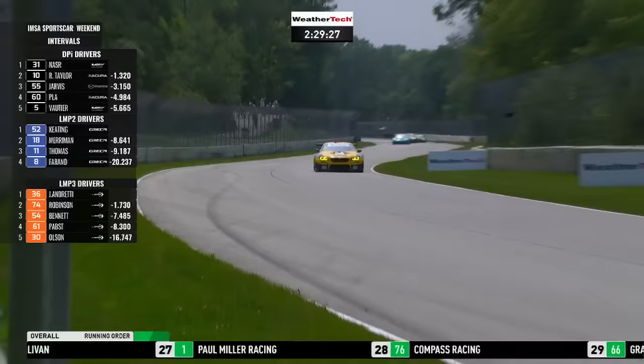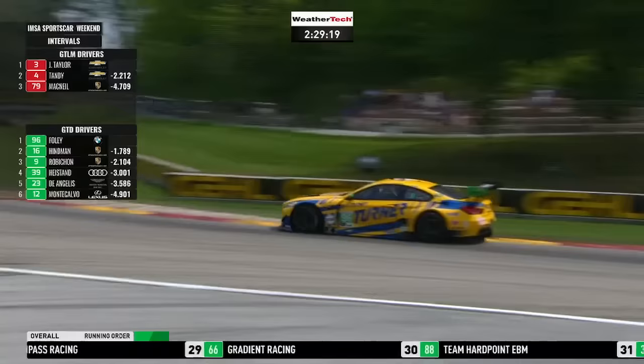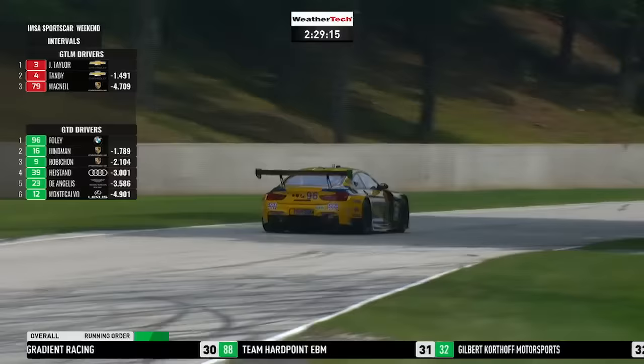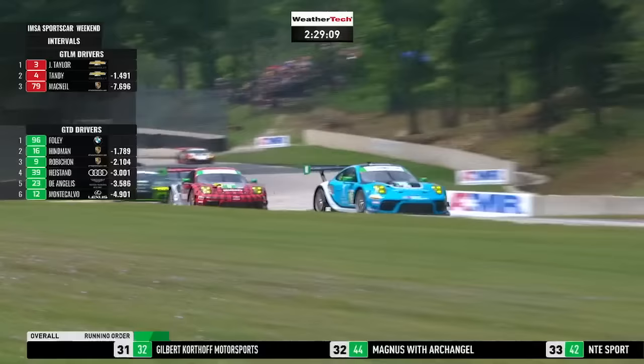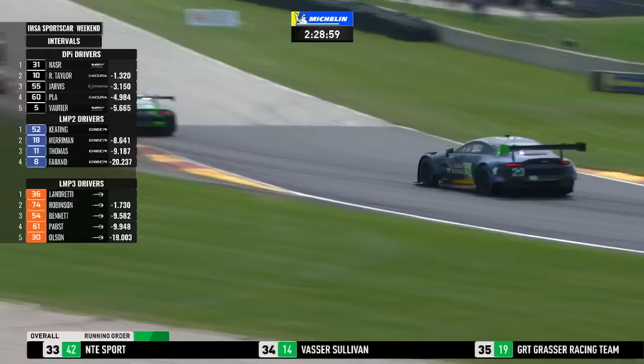That's exactly right. This team has already won twice this season, and Bill Auberlen looking for win number 65 in top line American sports car racing. But Robbie Fawley is taking advantage of that penalty for Aaron Tielitz to stretch away just a little bit, but a four-car train behind him. Trent Hindman in second position. He got jumped by Fawley at the start, then Robichaud, Highstand, and behind Richard Highstand is Rowan DeAngelis as well. So they're all in a nice little train there.